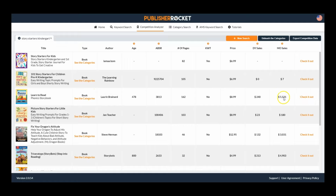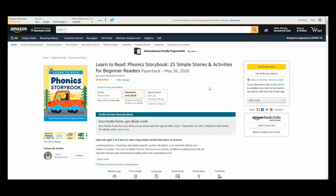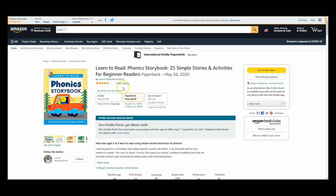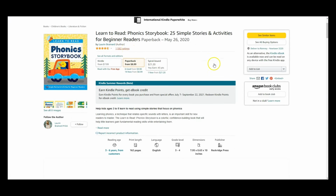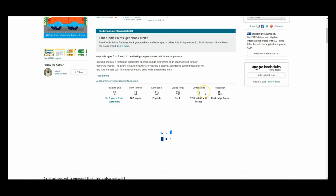So what we would do, if we wanted to check out this book, we would go check it out, and it would bring us straight to the page, and therefore we can actually find out more about it. So this book we know is doing very well. It was released back in May 26, 2020. It's got really healthy ratings, and paperback's $8.99. We would then keep going down and have a bit of a look and see what other things it's got as well.